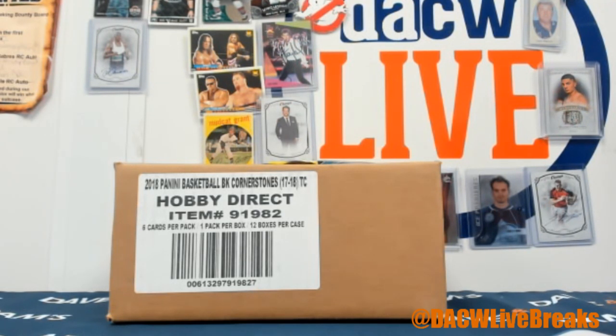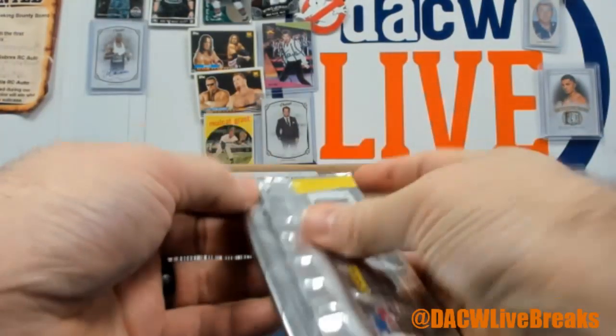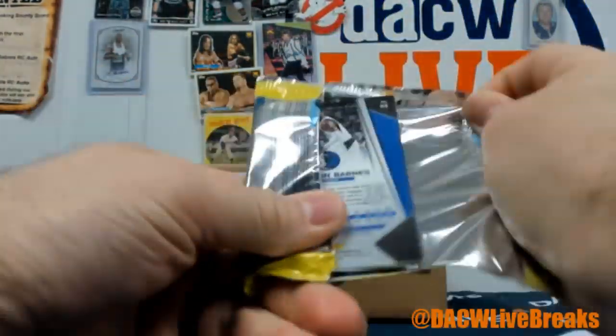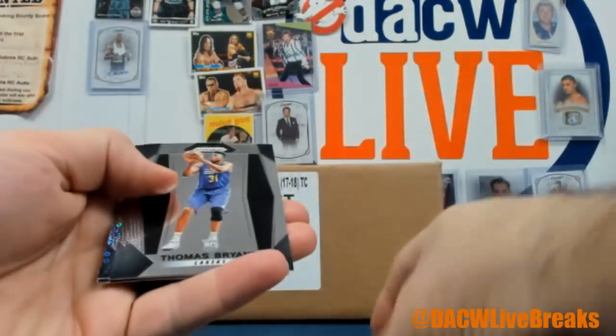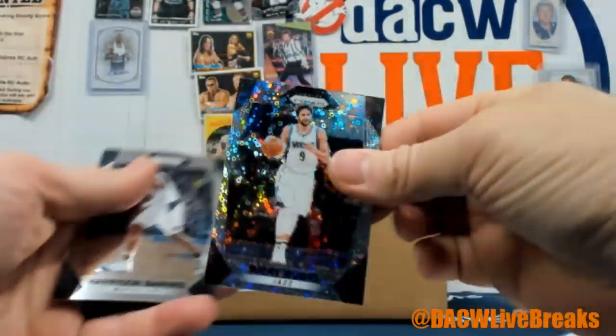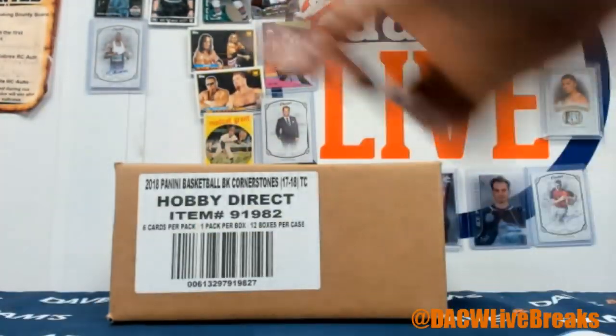All right, here we go, ladies and gentlemen. We got a quick break here. You got yourself a Prism Fast Break pack and then a Cornerstones case. Good stuff to be had. Allen rookie, Bryant rookie, Ricky Rubio on your Prism.